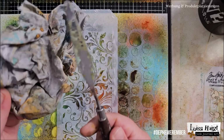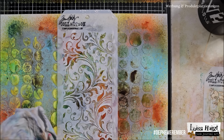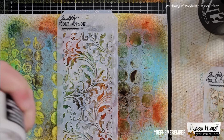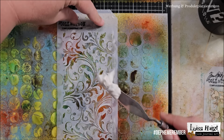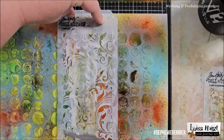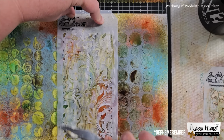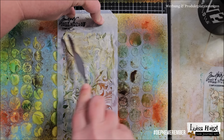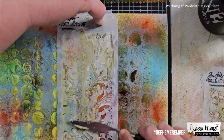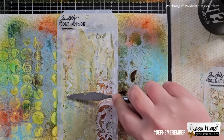Clean this, please, before you do what I do now. The second option is take more texture paste and press the stencil here, and now go over this with the texture paste. Don't be scared, this will get stained, obviously, because the mediums from here soak into the paste now. You get a really uncontrollable, like happy sludge or so.